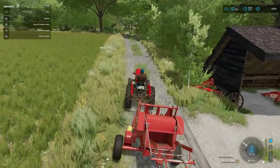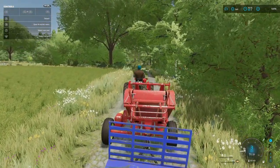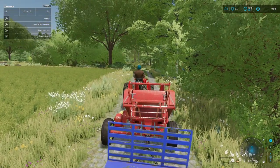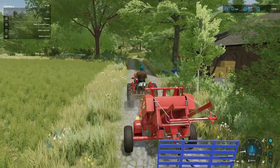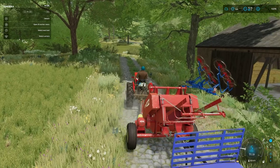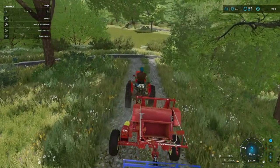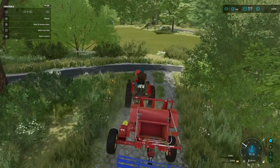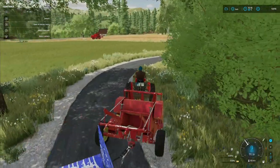Oh dear. Yeah, so I've been transferring it out to the field with a small Massey, but I don't think it'll be able to pull it. I pretty much know it won't be able to pull it up some of the hills at any consistent speed, particularly once the bales start dropping onto the trailer.